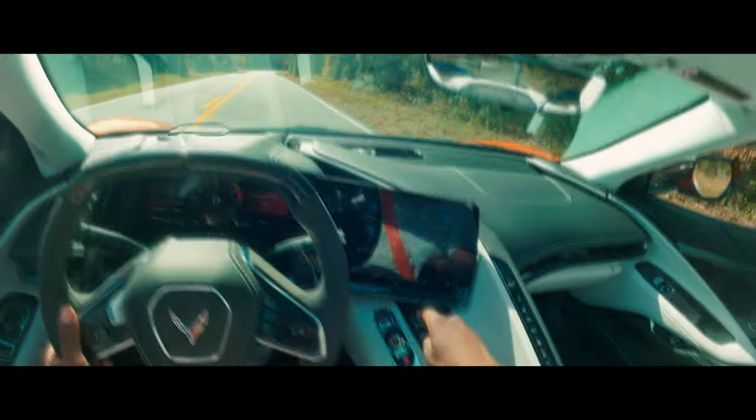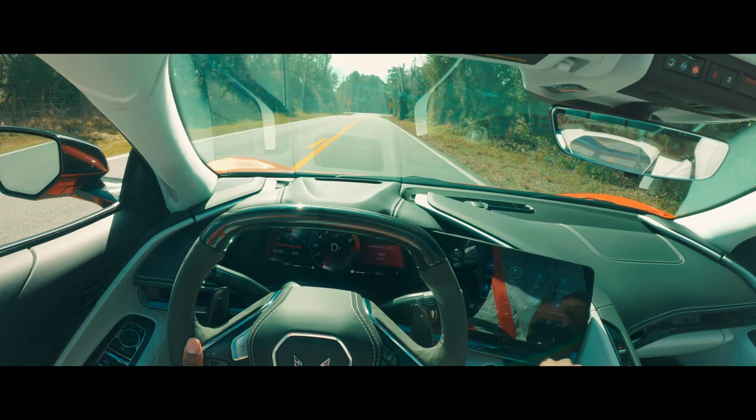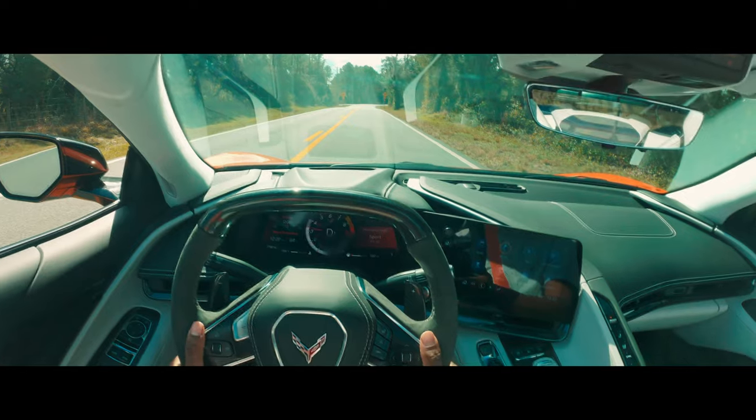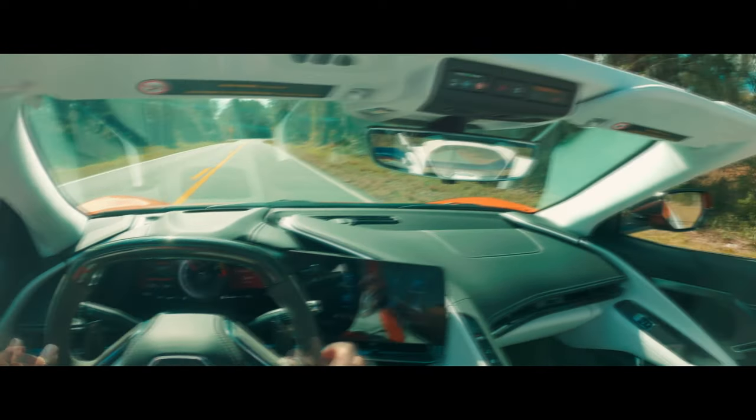It's on performance traction, I don't know why. Oh, I can change it. Nice, all right, bet. Launching, ready?